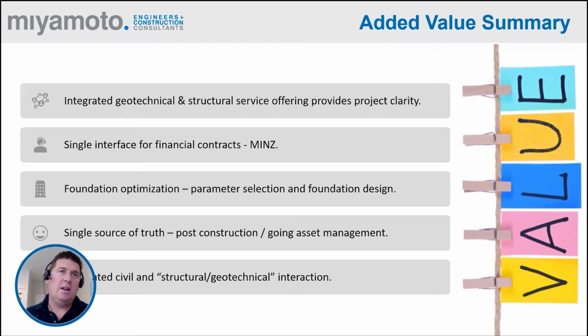Another point to consider is the single source of truth post-construction that a lot of people don't think about. We're moving into a world where we don't just take a couple of as-builts and put them in the bottom drawer and pull the council files when something goes wrong. With BIM coming on board with integrated design, there's a real advantage of that single source of truth. And when you look at your multidisciplinary teams, it's quite hard getting even a couple of disciplines to stitch together from a client perspective.